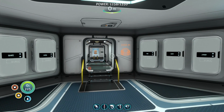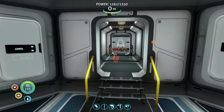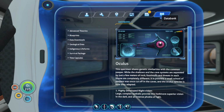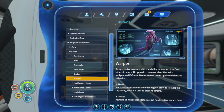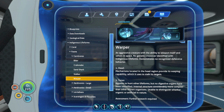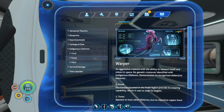What? What is that? It sounded like the, oh, what are those things called? The dudes that teleport? Oh, I'm really gonna have to look this up, aren't I? The Warper. It sounded exactly like the Warper, dude. Further research required. I don't know how we're gonna research these guys, because as soon as we get close to them, they just teleport us away. But they are very, very scary, and they make some super scary noises. Like, that's one of the ones that I have to stay away from.